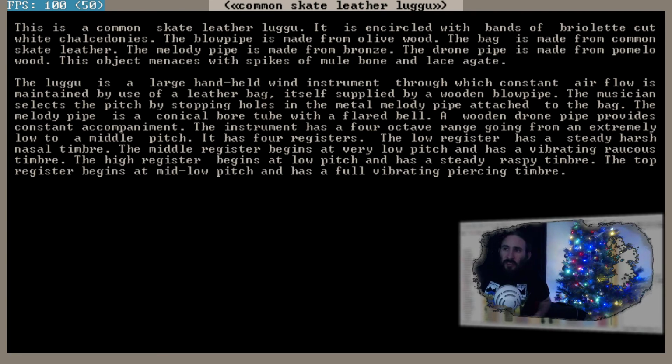The middle register begins at a very low pitch and has a vibrating, raucous timbre. So, raucous? Raucous. Vibrating.